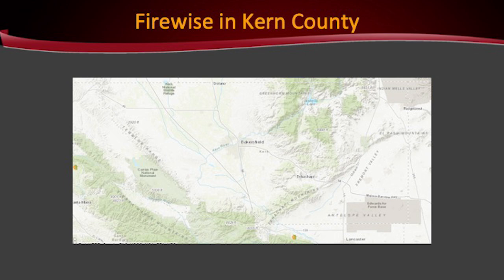But I'm happy to report that in December, I think it was December 20th, a community in the area of Golden Hills was recognized as the first Kern County Firewise community. They came together and reached out to me, and I went and presented to them. I had Kern County come out with me and Chief Kennison, and we walked the neighborhood and did their risk assessment. So successfully, it has happened here in Kern County.